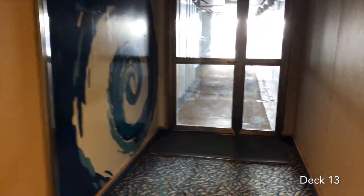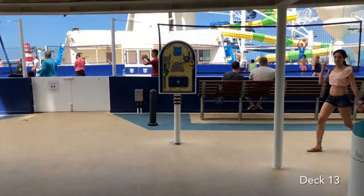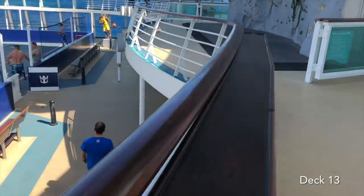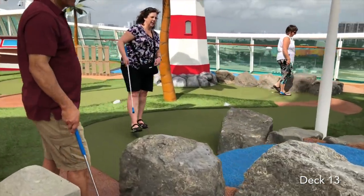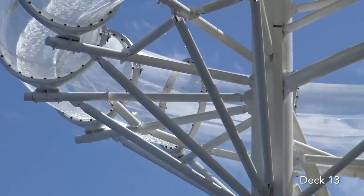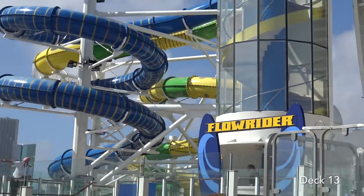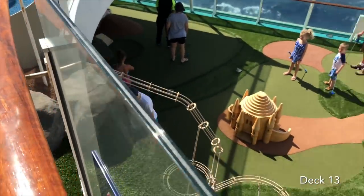Coming out the back on deck 13 to the rear activity area. 13 is filled with fun things to do. Coming right out that door we just came out of is a sport court. There's also access to the rock climbing wall, putt golf, and towards the back of the ship, access to the FlowRiders and the water slides. The putt golf course also goes down to deck 12.